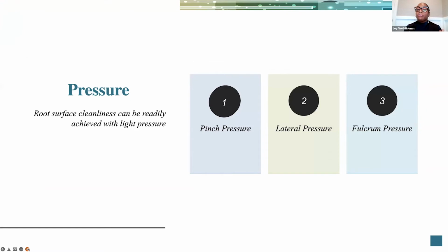Okay, there are 3 different pressure forces at play when we are holding our instruments. That pinch pressure, how tight we're holding the instrument; lateral pressure, so that's the amount of pressure that's applied when the working end of the instrument is placed against the tooth; or fulcrum pressure, which stabilizes our hand so that we don't come flying off the tooth. When you are working with an ergonomically designed handle, it reduces this pressure. Thereby, it decreases your chances for developing a musculoskeletal disorder. Of course, you have to be ergonomically healthy or sound in all other areas, but this is just one area.